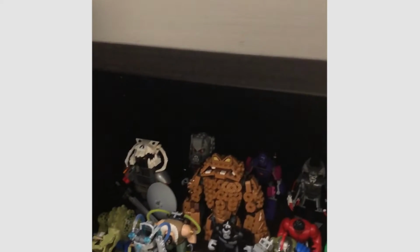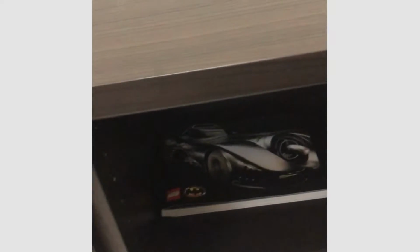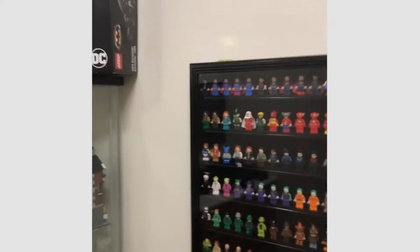Another cabinet here. This cabinet actually has big figs. I have a lot of big figs and other larger buildable figures across Marvel and DC stored here for now. I want to bring them out and display them somewhere, but I just need to figure out the best way of doing that. I'm just using this for storage.